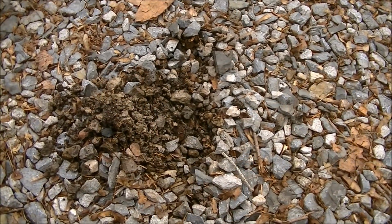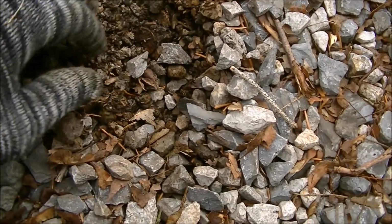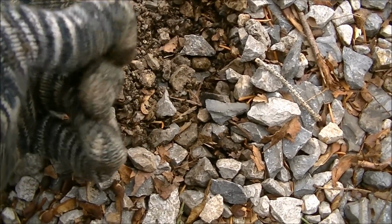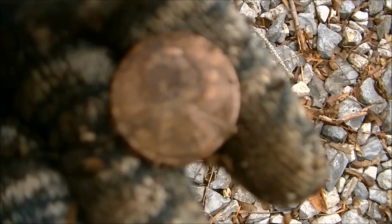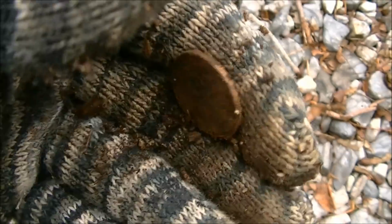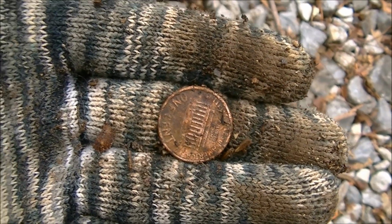Well, I had to get at least one coin for you guys, so I came over into the driveway and started looking. I've never looked in my driveway before. And about 2 inches down in the gravel there, got a zinc penny. 1995 it looks like. So there you go, I got you guys a coin today. And that's probably going to be the last one. It is getting cold out here, and I can tell the storm is getting ready to come through.